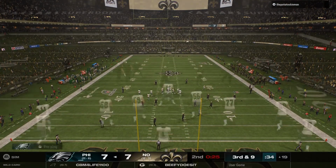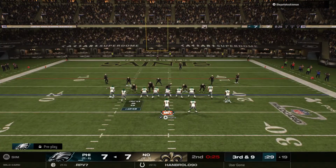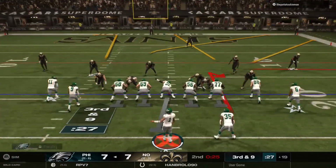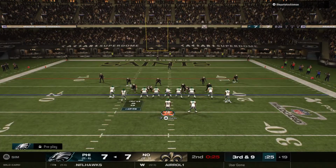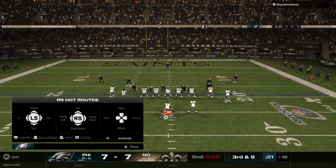You know, that was a play, Kate, right there where you need to buy your receivers just enough time to get open along their routes. And your quarterback enough time to find and hit him with the throw. Time? Well, that's not what he had. O-line couldn't hold up, and it forces the incompletion.